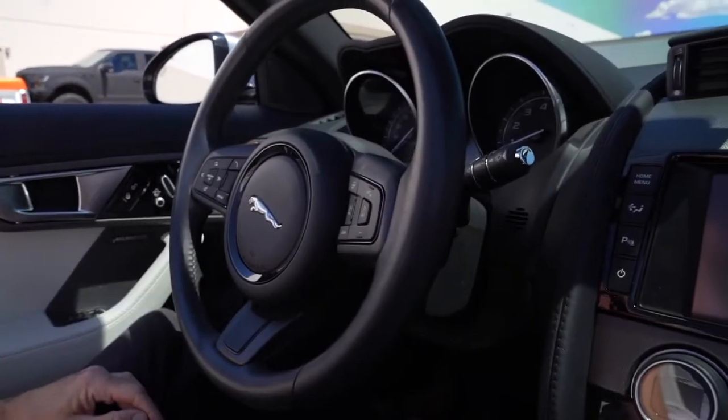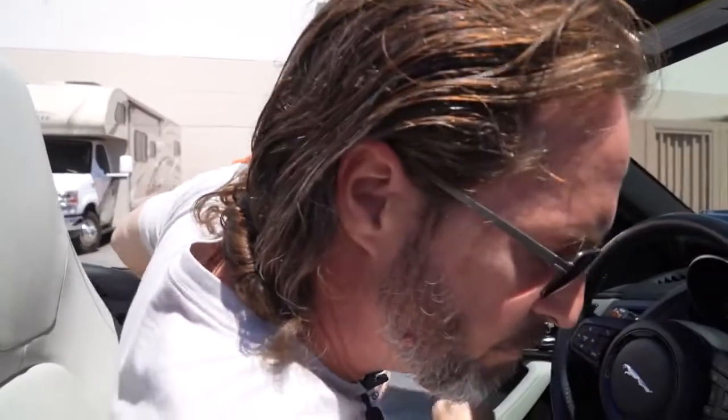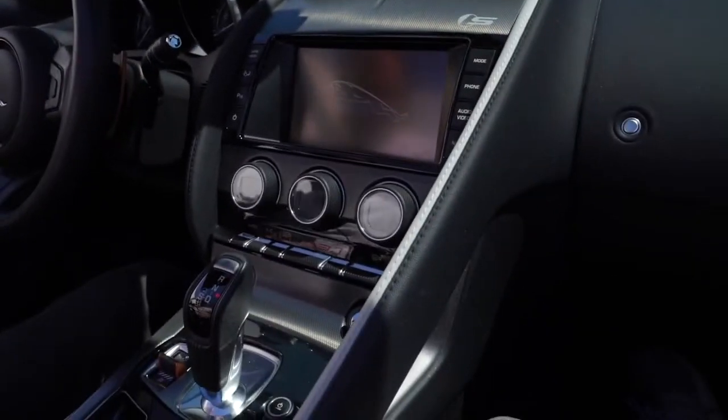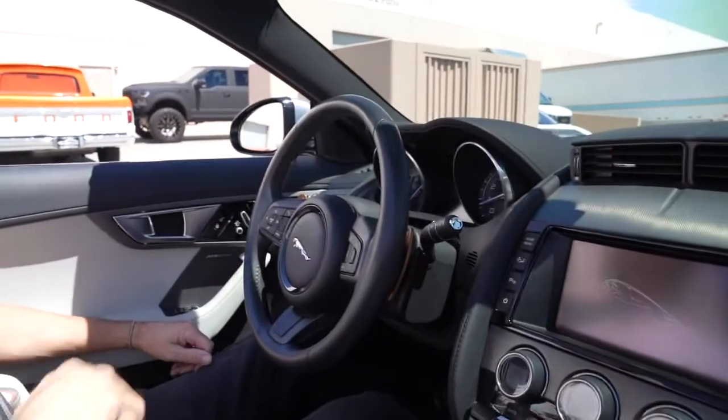Hey, we're learning this car together, and just in case you've never owned a Jag before, I've never been in one of these F-types ever. So I'm going to put my seatbelt on here real quick, because I think a car like this is going to yell at me if I don't have it on. Seatbelt works good. Seatbelt's on.